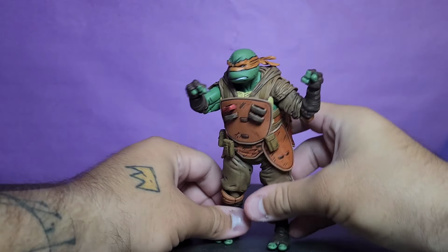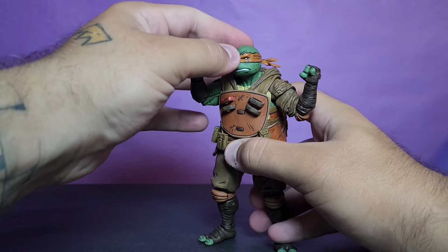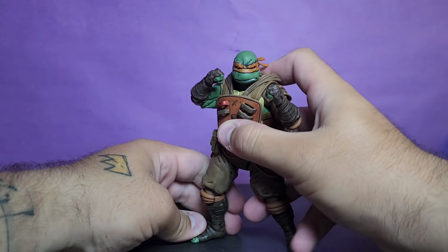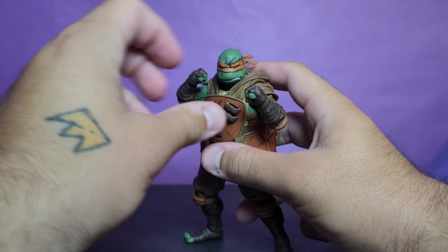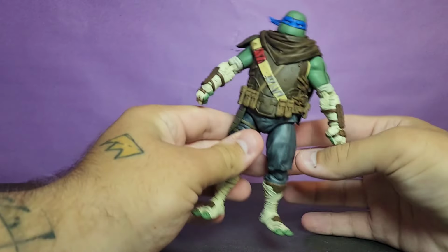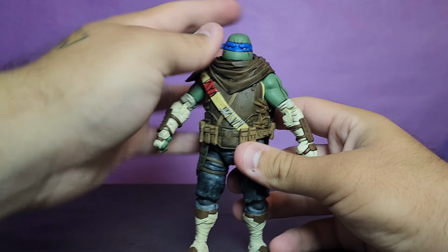So definitely not the most articulated Ninja Turtle we've ever seen. But I don't know, parts of me are okay with that. I look at these guys as big and bulky and intimidating, and for that, they really do accomplish that. Next up, I'm going to go Leonardo.